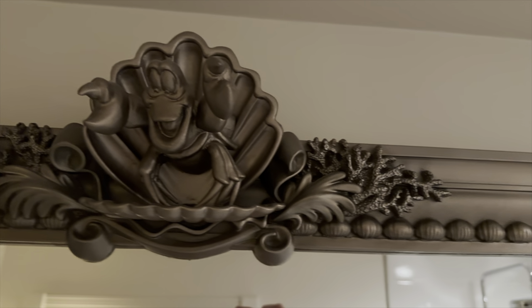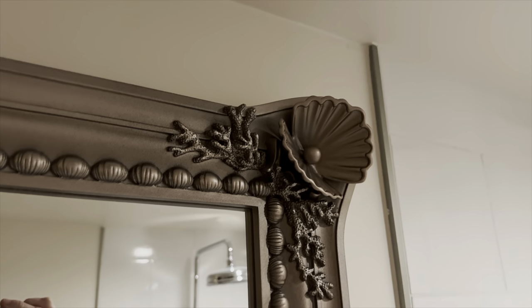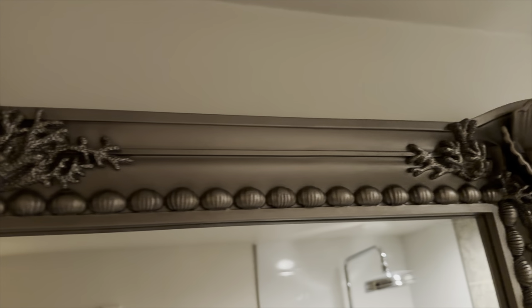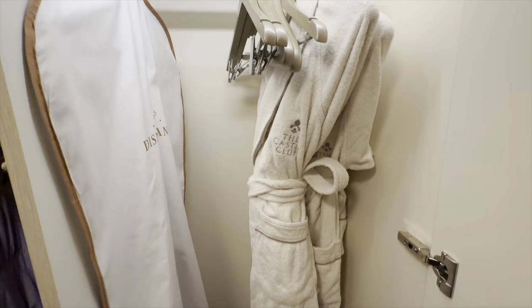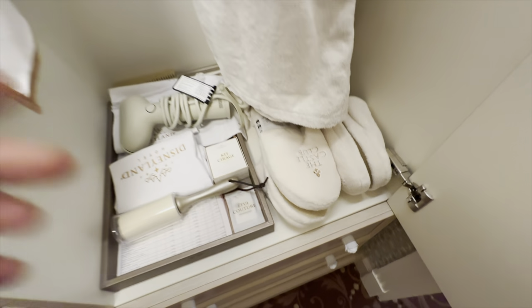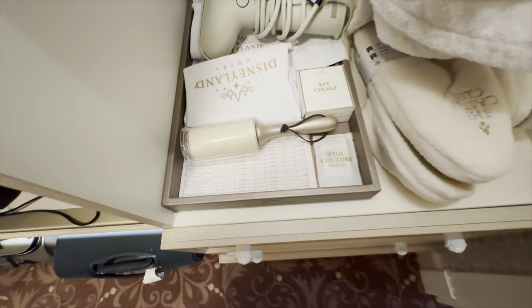And here's Sebastian. What a great detail on the mirror next to the shells. Great detail from the Little Mermaid movie. The details are literally everywhere in the room. That's very nice, this one. And here we have some slippers from the Castle Club. Very nice slippers, one for each of us.